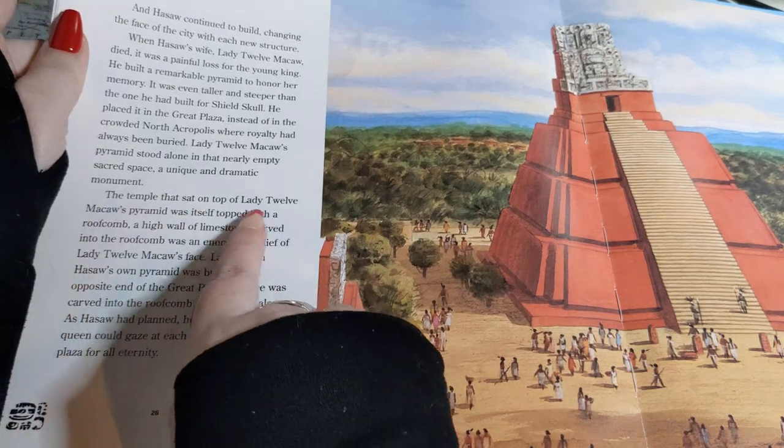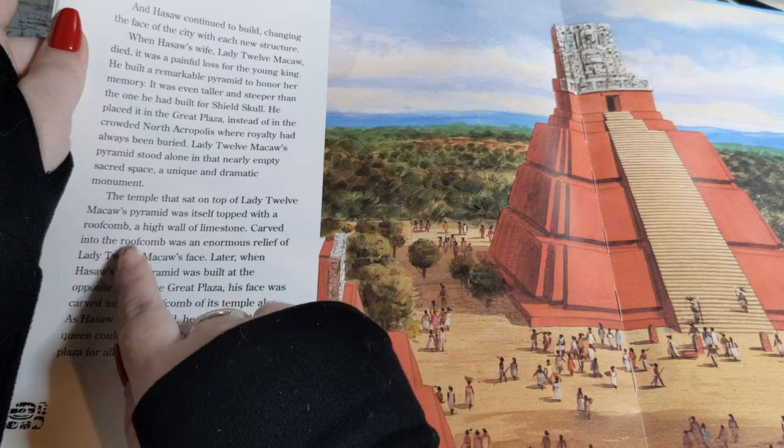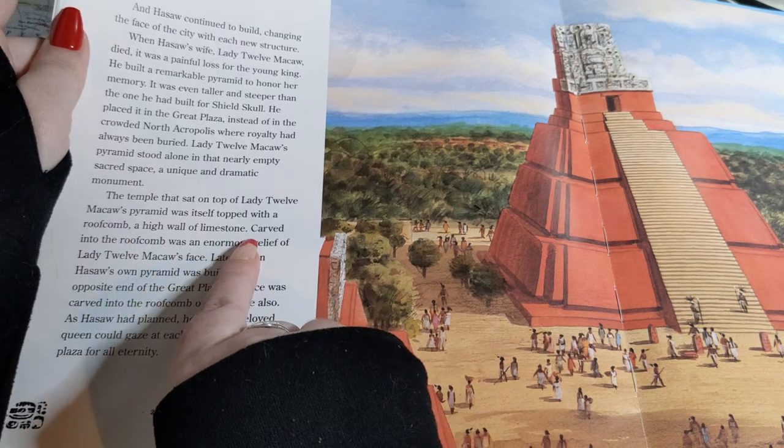The temple that sat on top of Lady 12 Macaw's pyramid was itself topped with a roof comb, a high wall of limestone.